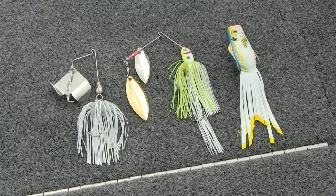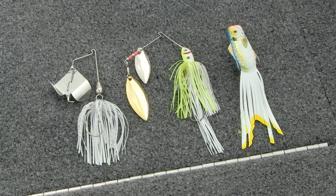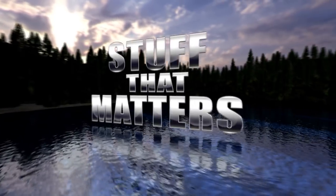Here are some other baits you'll need to bring if you come here. From left to right, a Strike King buzz bait to buzz across the top of some of that vegetation, a Strike King spinner bait, and the key here is willow leaf blades to come through the grass better. And then the Strike King Poppin' Perch, it's a frog type bait, but it makes a popping, gurgling type action, again, for fishing that vegetation.